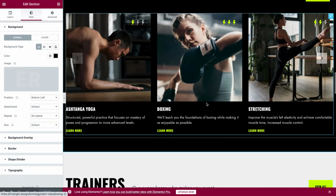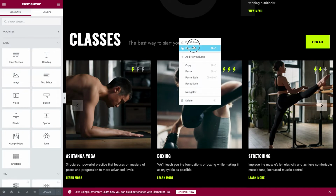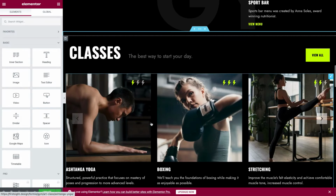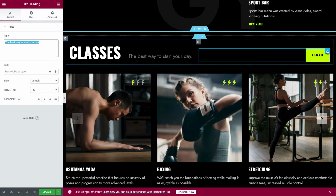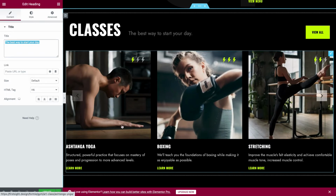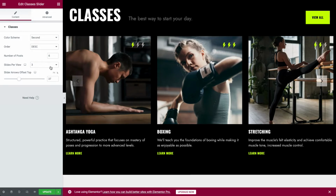Let's scroll down. We can see here the list of classes. So again, for simple blocks like text blocks, I duplicated accidentally. Let's scroll down. Simply hover, click on the edit and make your changes. Button, it is edited in the same way as all other buttons. We'll not stop here. So here we have the list of classes. We can choose how many items to show.